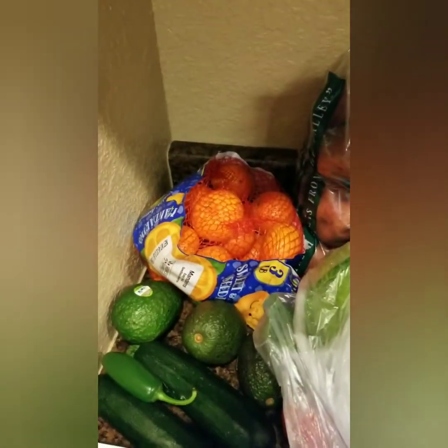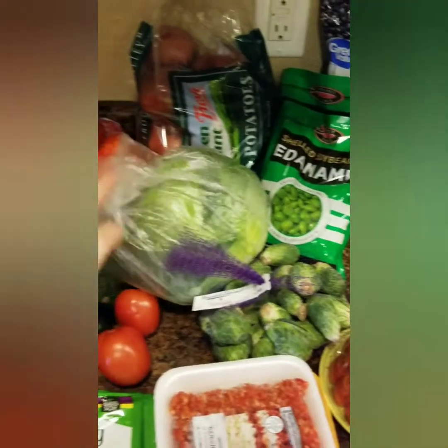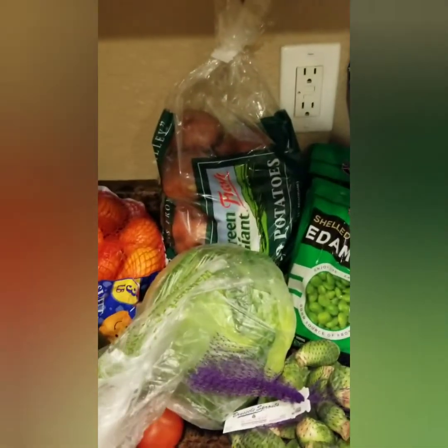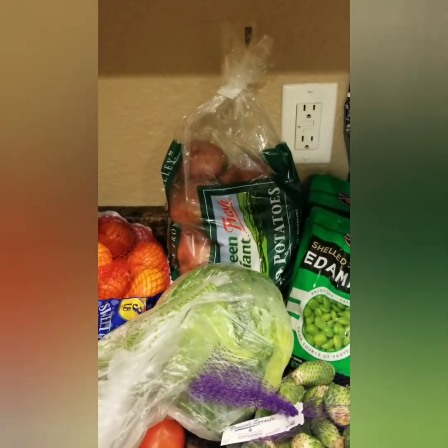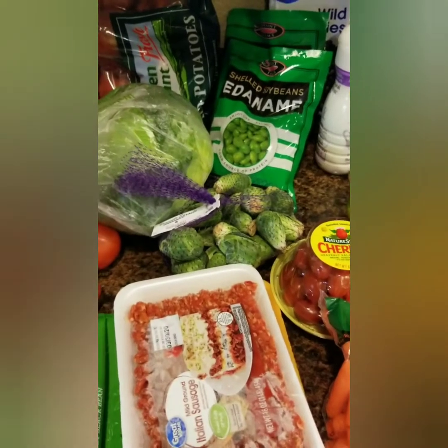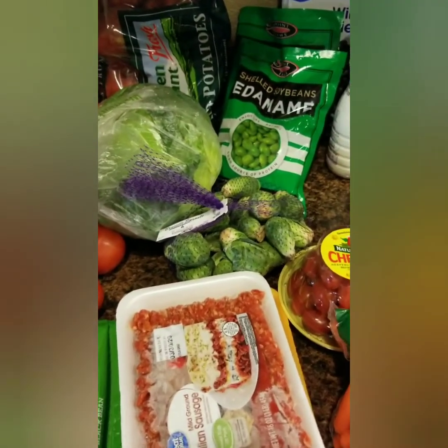Just a bag of mandarin oranges, another head of cabbage because we've been liking that a lot lately, and it was 10 cents a pound. Then a 5-pound bag of potatoes. That was $3. I wanted cheaper potatoes, but beggars can't be choosers. And then we got some Brussels sprouts. Ken hates them, but he's been liking cabbage lately, so I figured we'd try them.